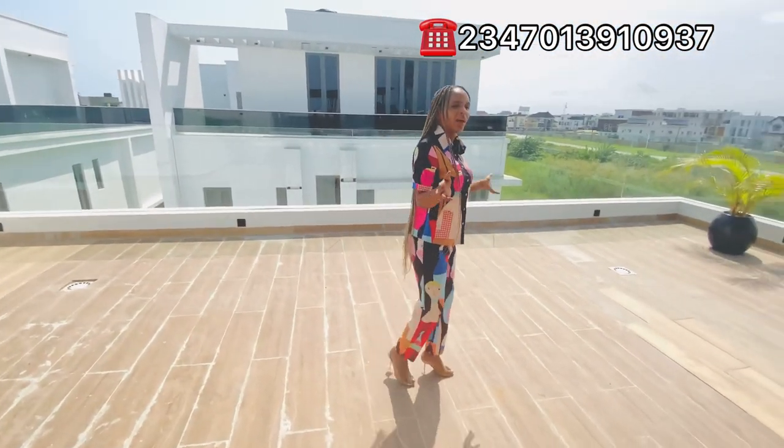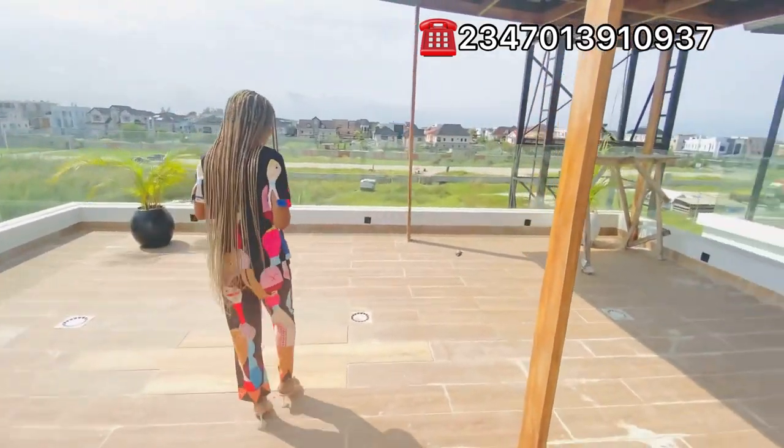Okay, so right here we have an open terrace. You can even have a party right here.